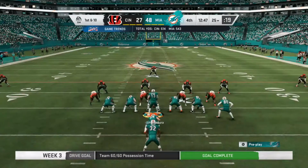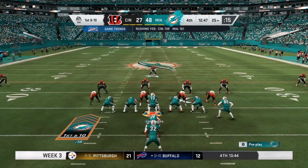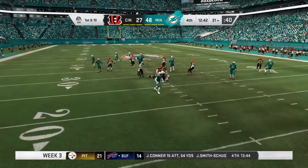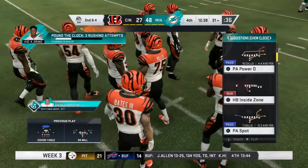Here we go. Set. 70. Indy. Watch the screen. Watch the screen. Put up. They'll run on first down. Drake. He'll be dropped after a gain of about 6 across the 30 to the 31.